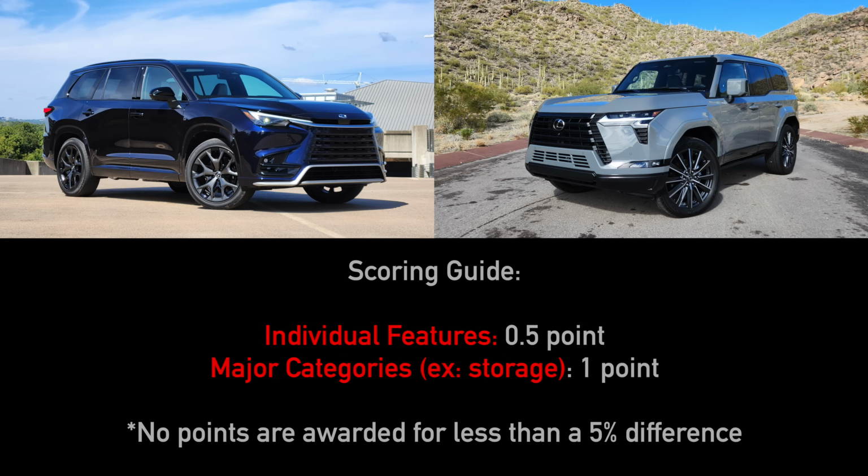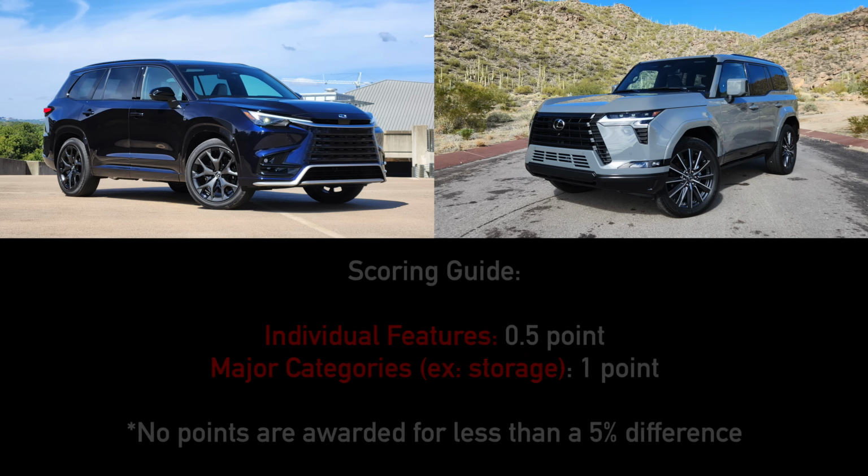We will revisit the price difference later in this comparison during our value assessment. But for now, let's get into this weighted and objectively scored comparison.